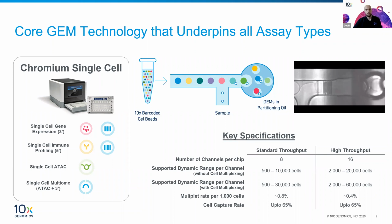Because it's the same process happening across all 4 of these assays, we have high-level specifications that are applicable to each of these assays. So we have our standard throughput kits, and each of these assays comes in the standard throughput format. And then we've just recently launched high throughput versions of just the single cell gene expression and single cell immune profiling kits. And this allows you to scale throughput in 2 separate ways. And we'll step through that now.